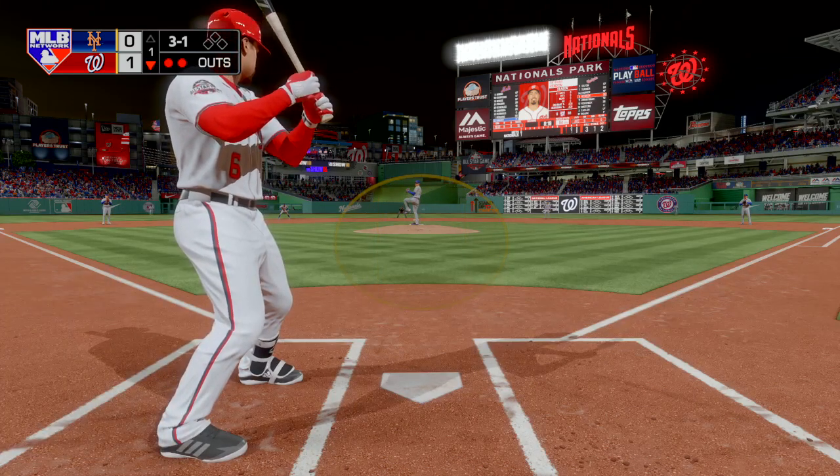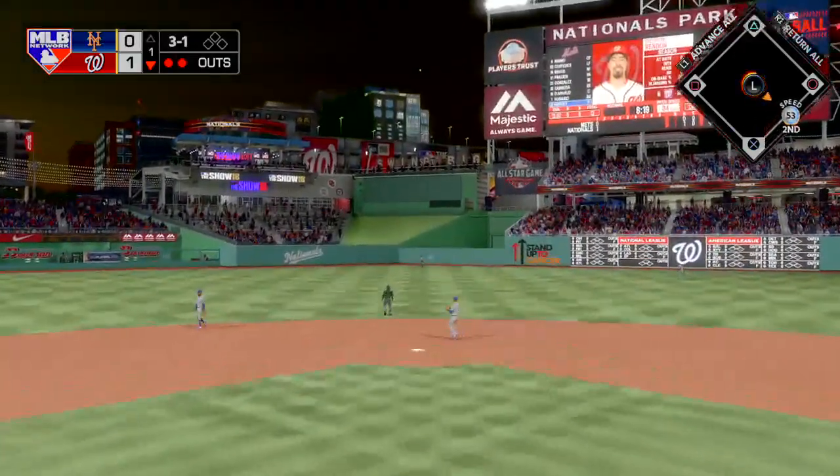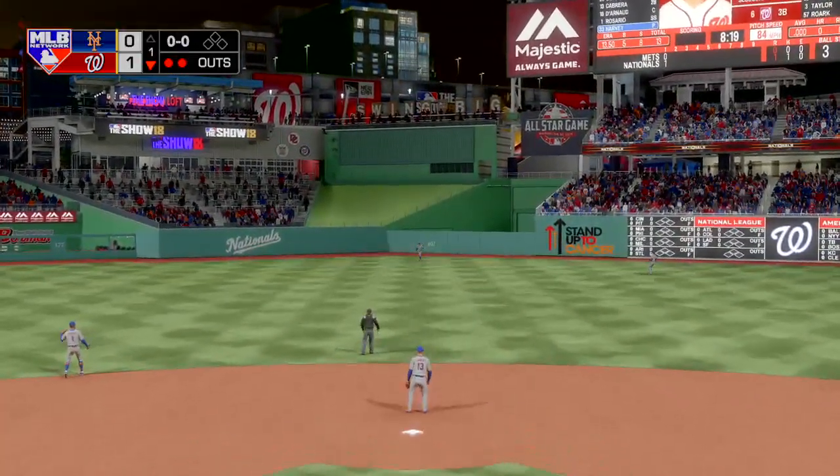Standing in now, Anthony Rendon. High in the air out to center field. Waiting on it is Nimmo. And that ends the inning.